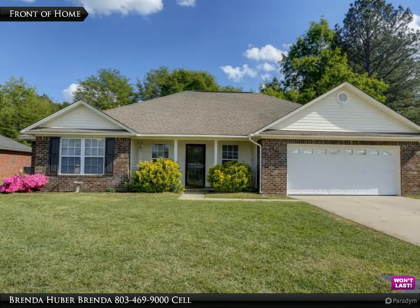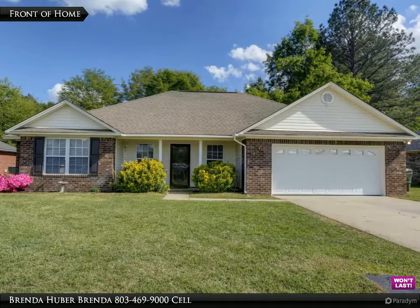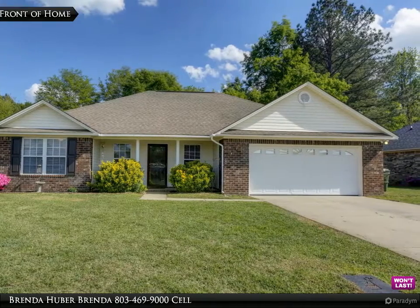Click on the red dots to go to that location of the home. Click on the back arrow to return to the previous scene. Click the forward arrow to view the next scene, or just sit back and enjoy the tour as it plays.